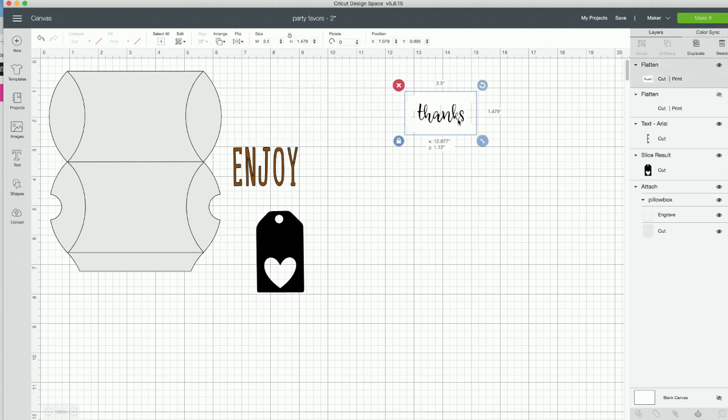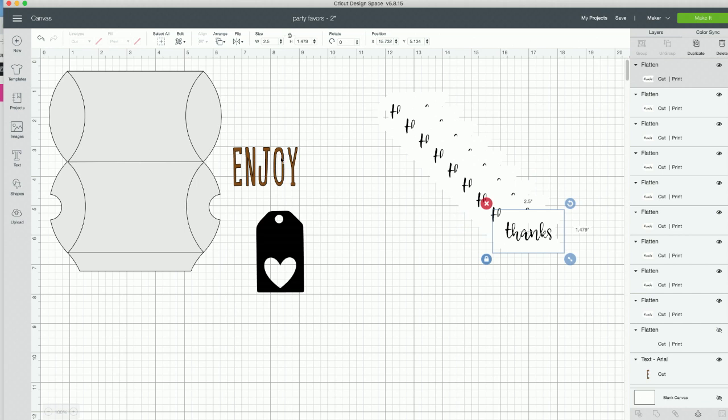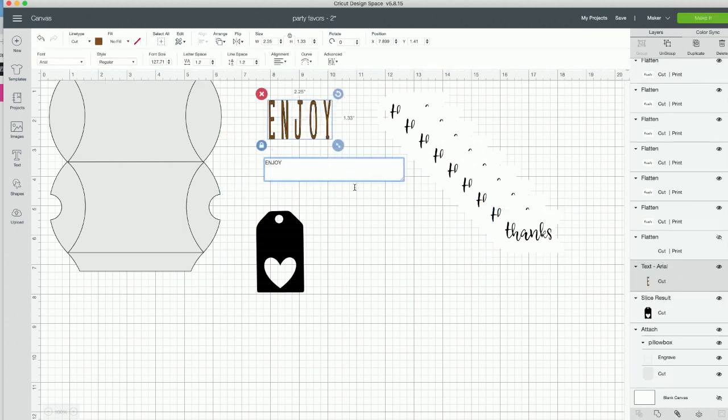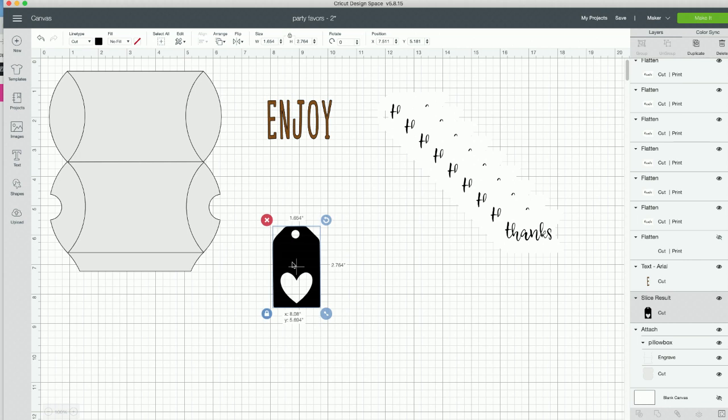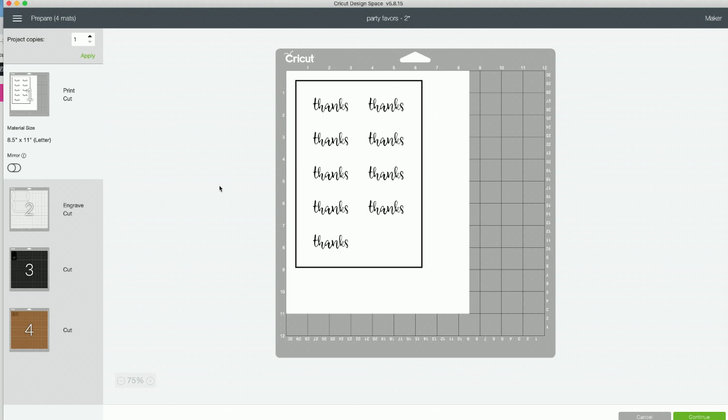If you know that 10 can fit on one piece of paper, you can go ahead and duplicate this 9 times. 2, 3, 4, 5, 6, 7, 8, 9. And then however many you want, you can cut that out. Same with their little tag here. This is just going to be cutting out on 8.5 by 11 paper there. So now we're just going to go ahead and click make it again and show you guys what I'm talking about. Now see here, that looks good.